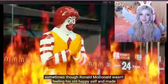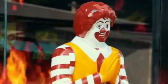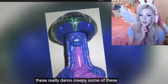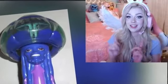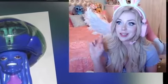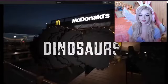They were so fun. Turns out sometimes though, Ronald McDonald wasn't feeling his old happy self and made these really creepy. Have you guys seen the old Ronald McDonald? You don't want to know what he looks like? Yeah, he looks like that. I'm just saying he is a little spooky. Some are dangerous, and some are just plain scary and will give you nightmares. Coming up first, we have Dinosaurs.